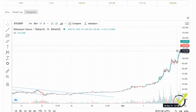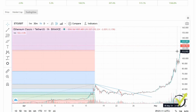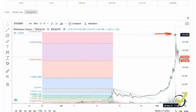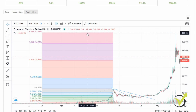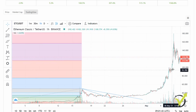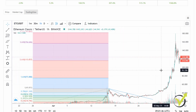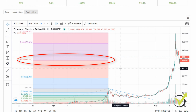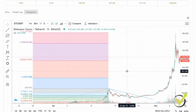184% is not a bad profit, and I don't regret taking it. Even after that, the price reached 180, almost to the fourth target. But this is exceptional. What I mean is, this is rare. Such a move is rare. And from my experience, I'm using the second target because it works best for most of the cases.